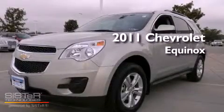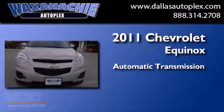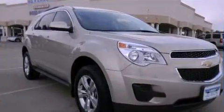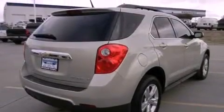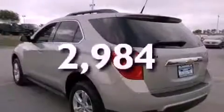This is a 2011 Chevrolet Equinox. This crossover has an automatic transmission and an inline four-cylinder engine. Its top features include air conditioning, cruise control, steering wheel mounted controls, alloy wheels, privacy glass, traction control, side impact airbags, a keyless entry system, and this vehicle has less than 3,000 miles.